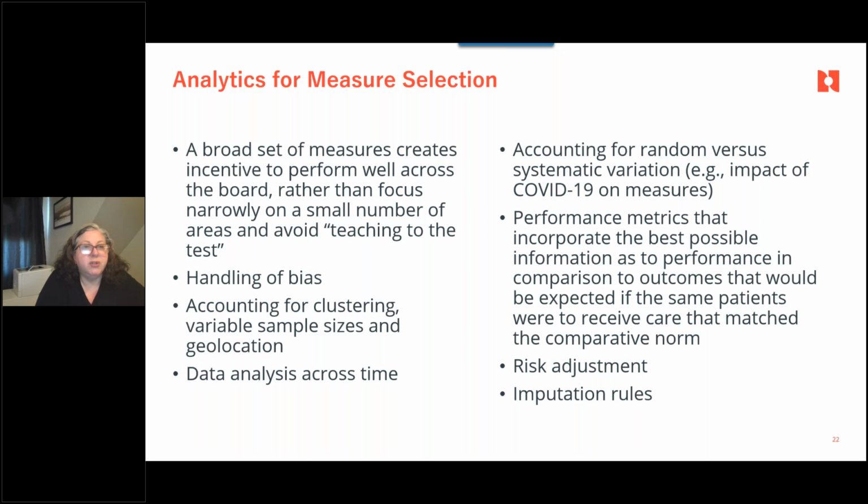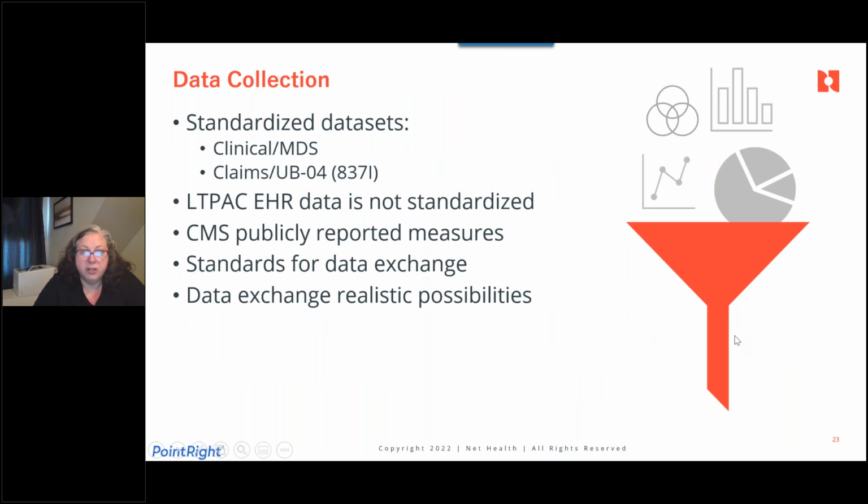And imputation rules. So what will you do, for example, if a facility doesn't have enough in the numerator or in the denominator of a measure in order to calculate a valid measure? What will you do instead? There are different things that you can do, such as perhaps imputing or substituting an average rate or a median rate for that facility, or excluding that measure from the mix, depending on what your methodology is. So in order to consider these, you really have to be working with someone who has core competencies in analytics and data science and can really consider these areas thoroughly.